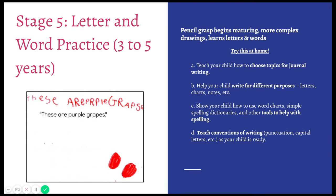Here we see real sophistication in the fine motor skills for 3 to 5 years of age, and they're able to write these letters with a little bit more ability to read them. Pencil grasp is maturing, they make more complex drawings, they're learning the letters and words, so they're able to write some of these CVC words, these consonant, vowel, consonant words. We really want to encourage journal writing, even if there's still some scribbling or they don't know all the words, but just the joy of writing, I think, can start really young.